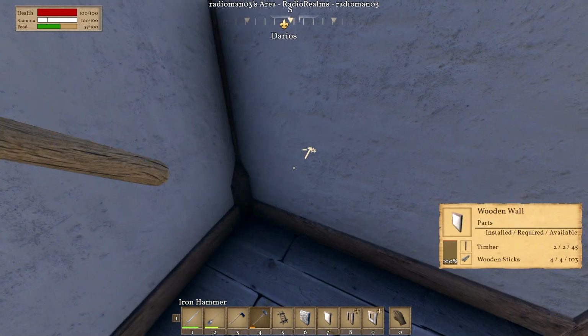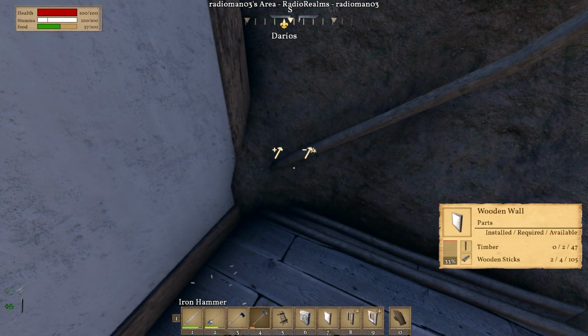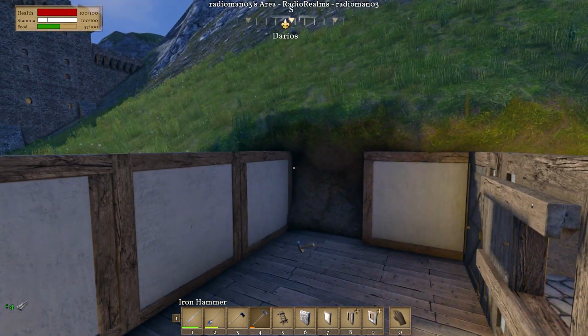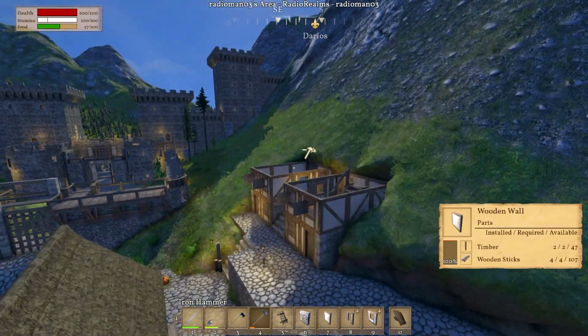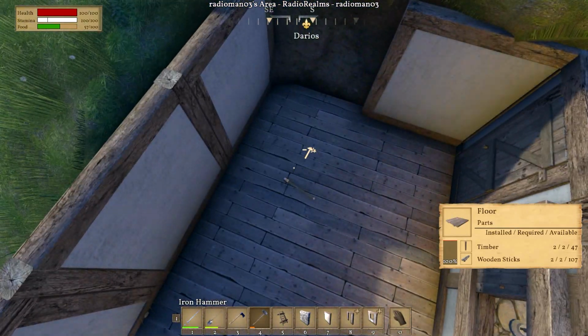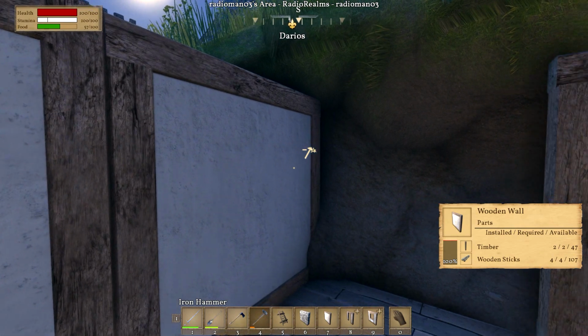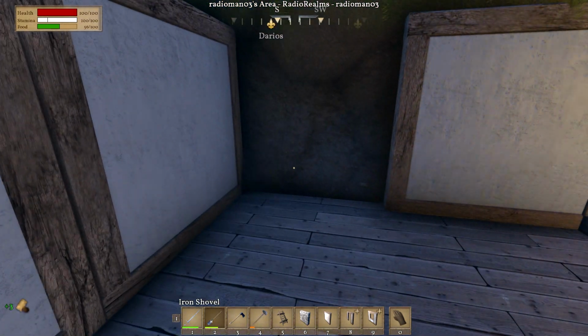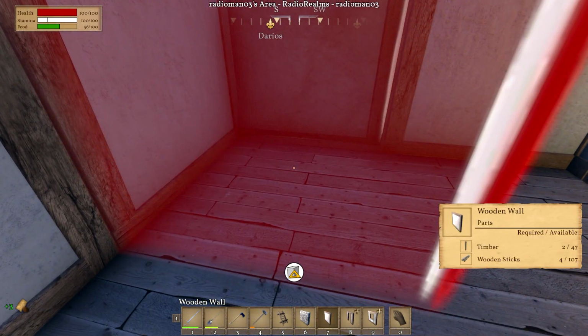Okay, so we got to take one of these out. Oh, I think I'm invisible. Yep, I'm invisible. Yeah. You can always tell. You don't see yourself holding the hammer anymore. Or the tools. They're just kind of floating out there. They're working on fixing that problem.